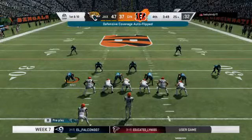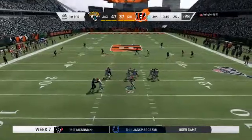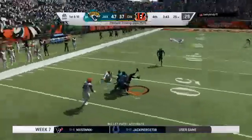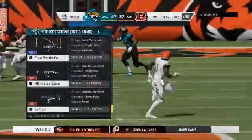The Bengals drive about to get going, trying to shake off the interception. He'll look to throw. And his pass is intercepted for the 4th time today. Picked off by the linebacker, Telvin Smith.